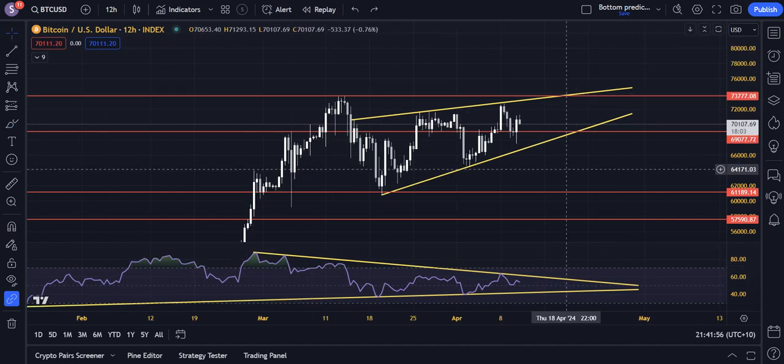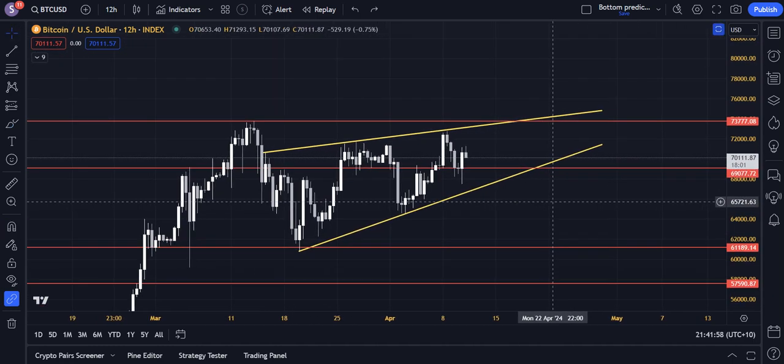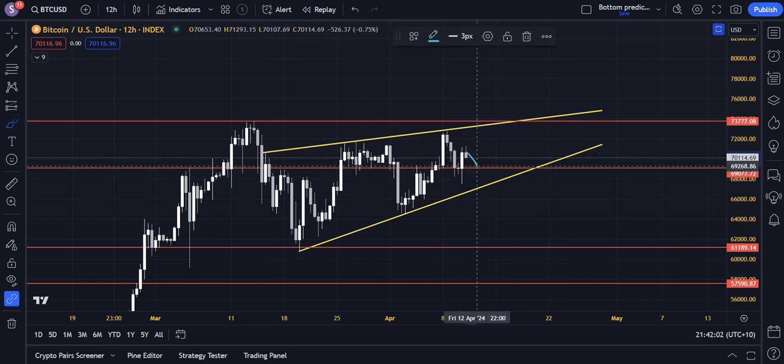I don't necessarily have too many strong opinions on it right now. All I can say currently is that the short-term TA does suggest that we go down and test the bottom of this wedge. That's what the short-term TA suggests, okay?